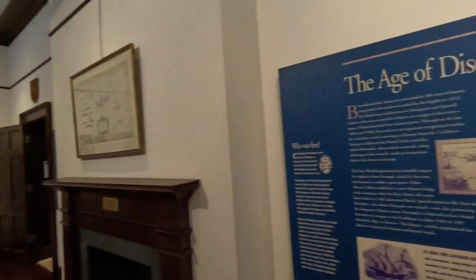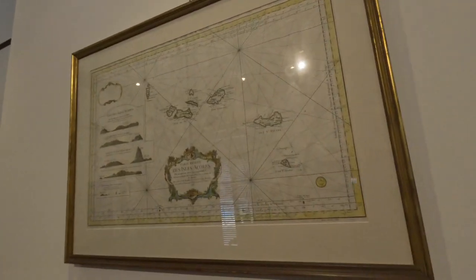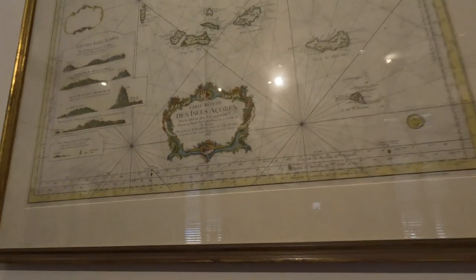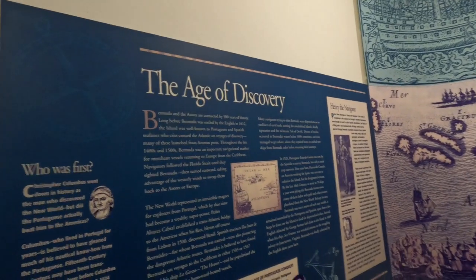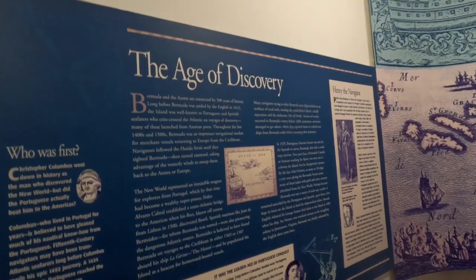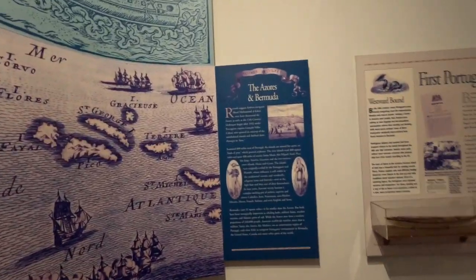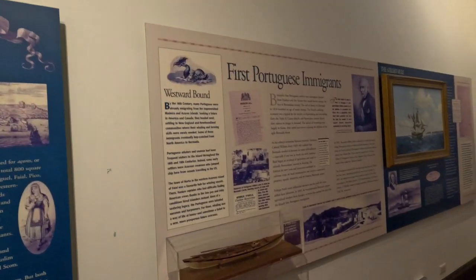They have a whole room here dedicated to the Portuguese. They have a map here of the islands of the Azores. That's actually where my family's from, St. Michael. Anyone not familiar, I am Portuguese. My family is from the Azores, so this is cool to see the connection between Bermuda and the Azores and Portugal as a whole.